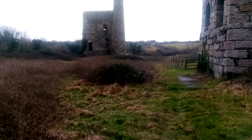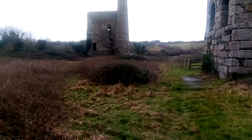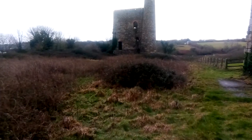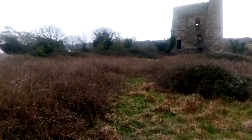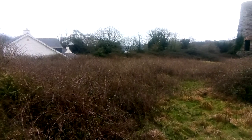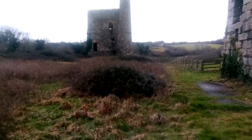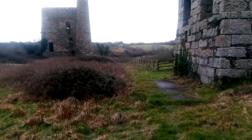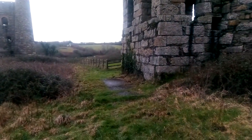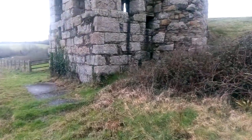Sounds like a lot of people having fun down there. So these cottages to the left here, these are original miners' cottages. They've been modernised over the years, but this would make a nice museum, but obviously there's no money available for anything like that.